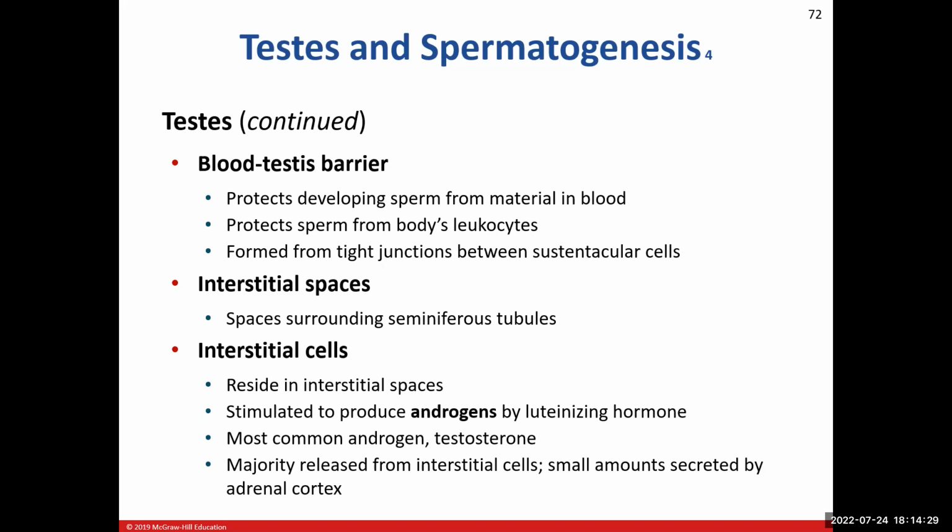And these tight junctions will be found in between the sustentacular cells. So in between, all right, these seminiferous tubules will have these spaces. Again, I'll show you on the diagram here in a moment. And in those spaces, all right, we have cells called interstitial cells. Those spaces are the interstitial spaces.